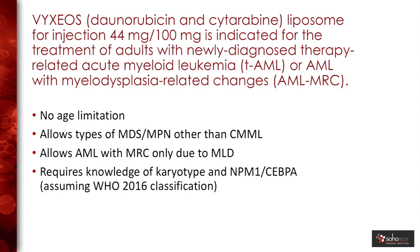Here are our challenges. There's no age limitation, so we don't have data from a randomized trial in younger patients. It allows types of MDS-MPN other than CMML, like juvenile CMML, atypical CML, and refractory anemia with ring sideroblasts and thrombocytosis, the other MDS-MPNs. I think one of the most important things here is it allows patients who have AML with MRC only based on the presence of multilineage dysplasia. And if you're really applying the WHO criteria, before you can make the diagnosis of either of those things, you have to know karyotype and you have to know genomics because it's a hierarchical system.